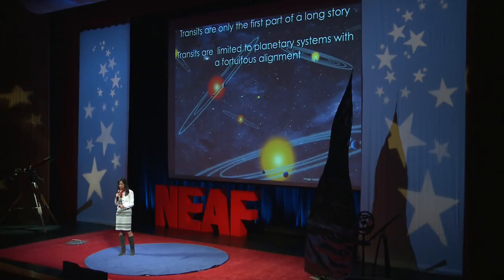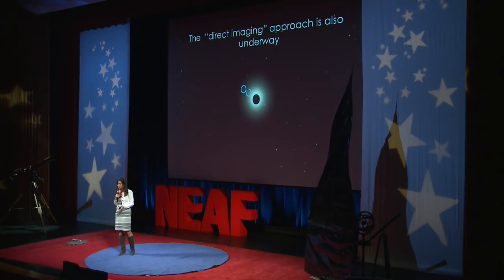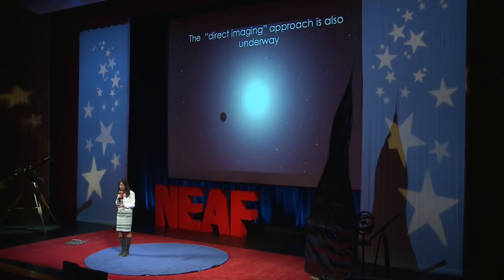So the goal is actually to do another technique, we call it direct imaging. And in direct imaging, we're gonna block out the starlight so we can see the planets directly. And here, there just happen to be a few planets in this fake illustration. Now, we can do direct imaging already. And some of you, if you read about exoplanets, you'll read about direct imaging where we block out the starlight. But we're seeing planets far from their star, like at Pluto's distance. And the planets we're seeing are giant, young, hot planets that are still hot, still luminous from their birth.